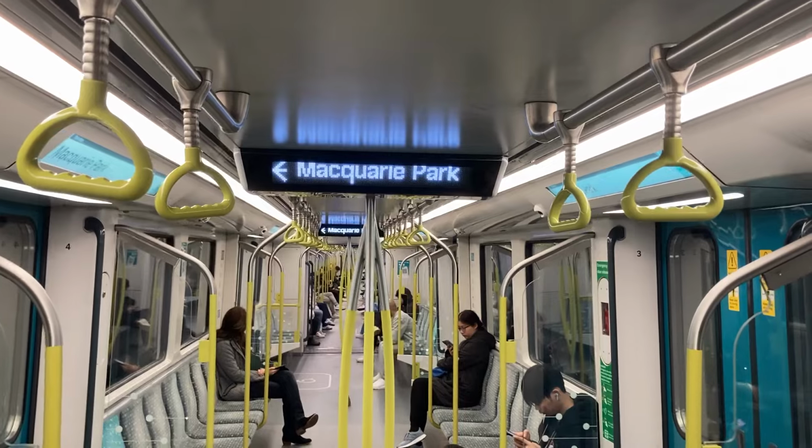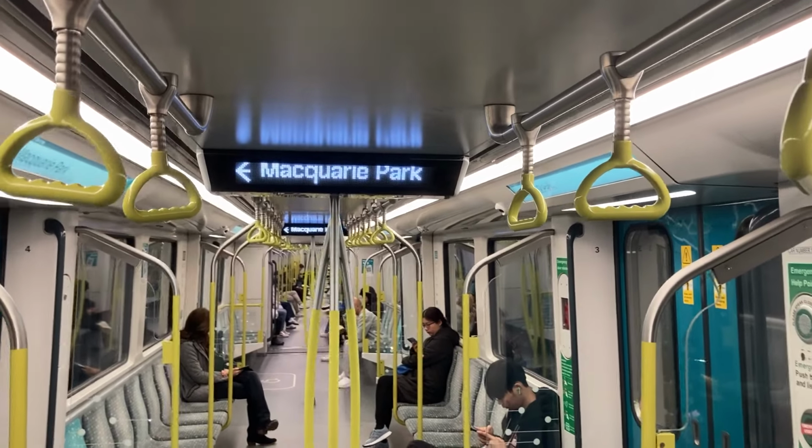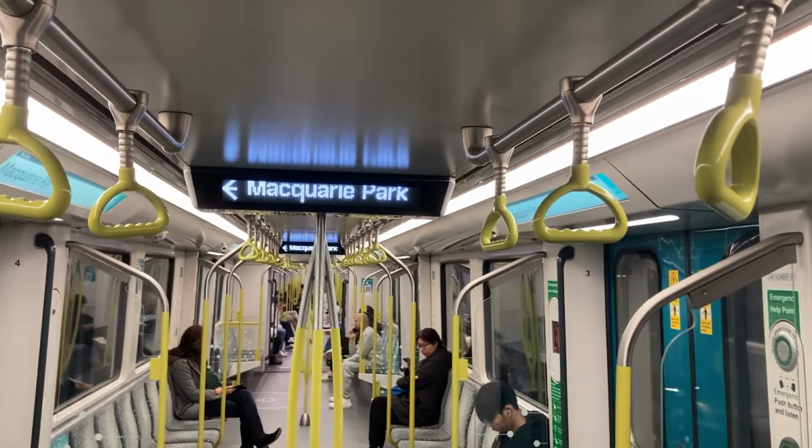This is Macquarie Park. For Macquarie Shopping Centre, stay on board and alight at the next station.